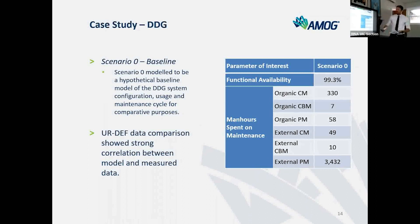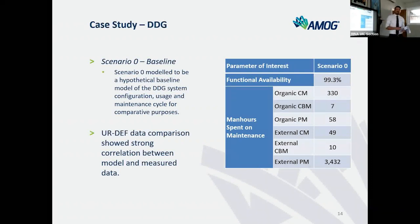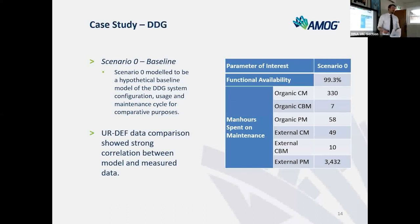What's scenario 0? Scenario 0 is the baseline model. This is what we expect the DDG to do if everything is as we plan to do it. And we will use this baseline to continually compare hypothetical scenarios where we might change certain things. So if the decision makers say, what happens if we take the boat out for 150 days instead of 100 days, then we will simulate that and call it scenario 1 or scenario 50, and we'll compare it to the baseline every time to see the difference in cost, the hours on maintenance and also the availability results.